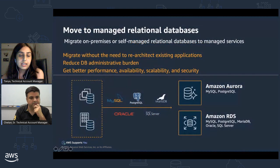In the next slide, we are going to discuss moving to managed relational databases, right? Managing a database is a sensitive task with the risk of a catastrophic downside as well. The failure of your primary instance can mean downtime for your application, which means business impact. But by moving to managed databases, we provide all those facilities and provisioning, where the database operations are managed by AWS.